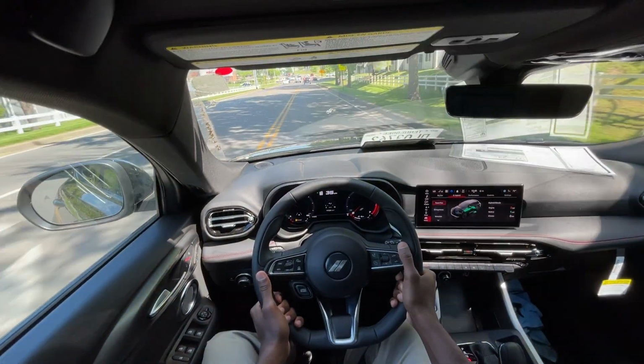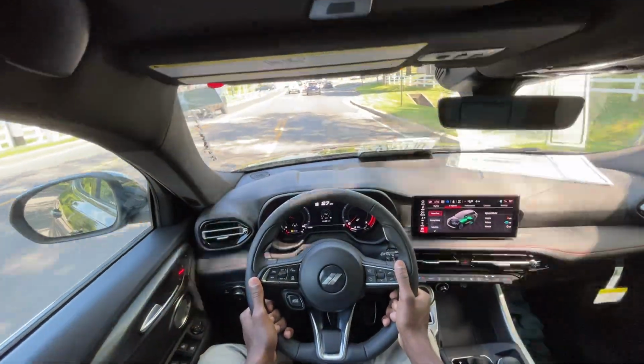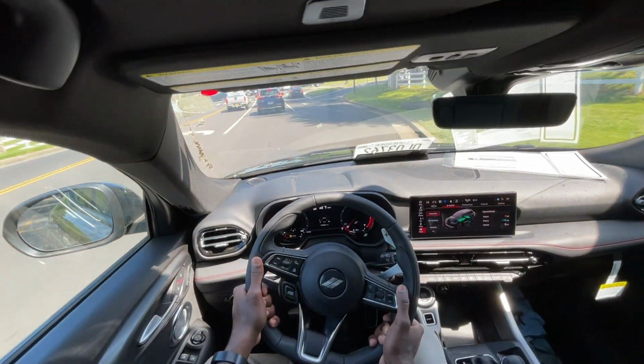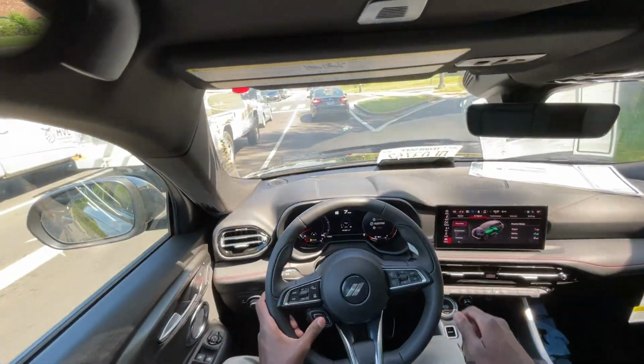But I'm gonna give it a pull coming out of this. Well, I'm probably gonna wait to get on the interstate to give it a pull because there's not much gas here. So for now, I'm gonna put it back into the electric mode.